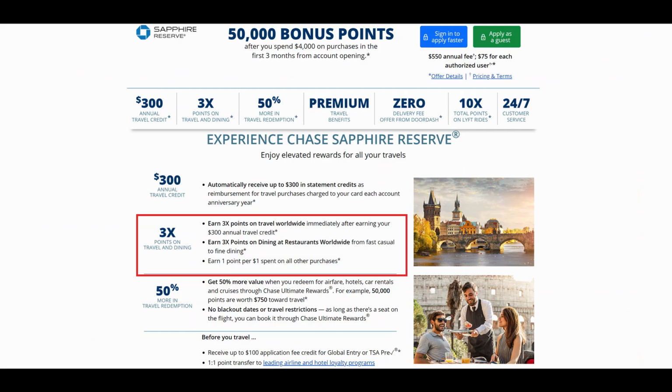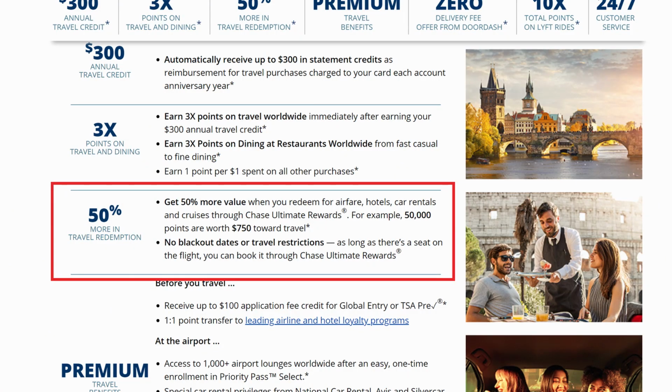You also have 3 times on travel, 3 times on dining, 1 times on everything else. You get a lot of value with the reward structure of this card. You also get 50% more redeemable value with the Chase Sapphire Reserve. So say your bonus, where you have 50,000 points, equals $500 in value at a 1-to-1 ratio, but with the 50% more redeemable value, it bumps it up to $750. That's huge. You also get a $100 application fee credit for Global Entry and TSA PreCheck.